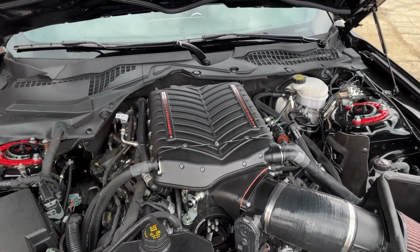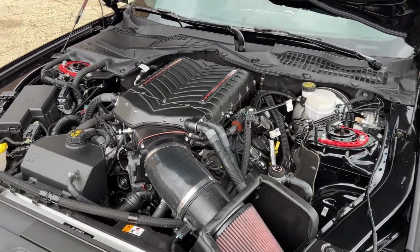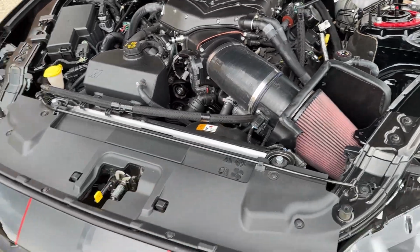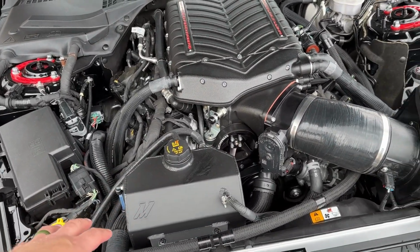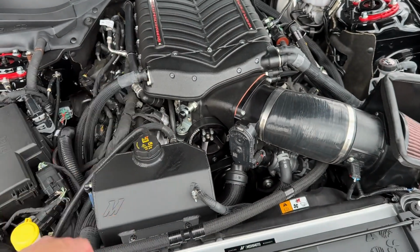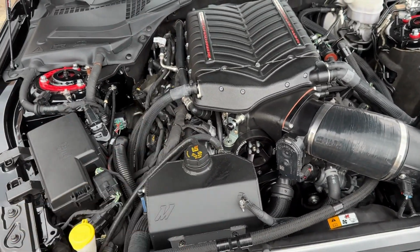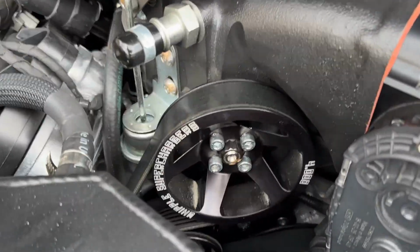And of course, the Whipple blower, the 3.0 blower, 135 millimeter throttle body, huge cold air intake, Mishimoto reservoir that runs all the coolant stuff for the blower, and then Mishimoto radiator. I believe we have a 170 thermostat in this car with upgraded antifreeze, a beautiful blower.